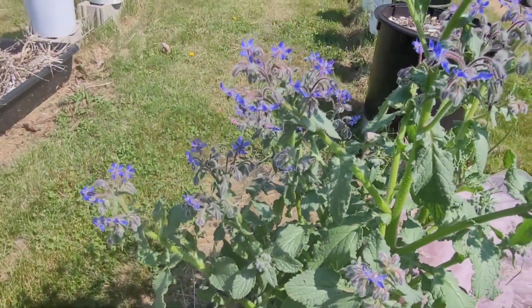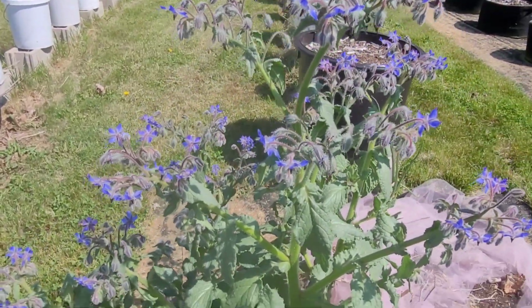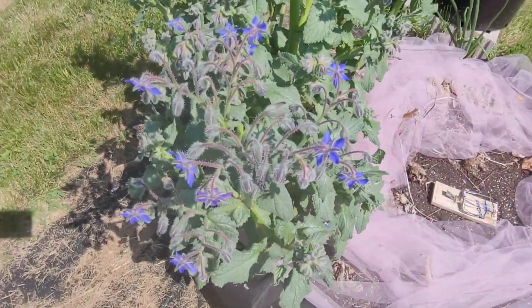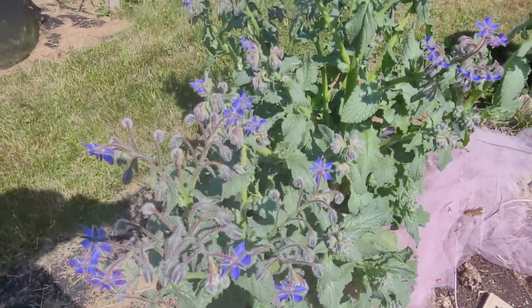But it's trying to take over this 100-gallon grow bed. And I can't let that happen because I got other stuff that I want to put in here. So I may cut it back some. Okay.